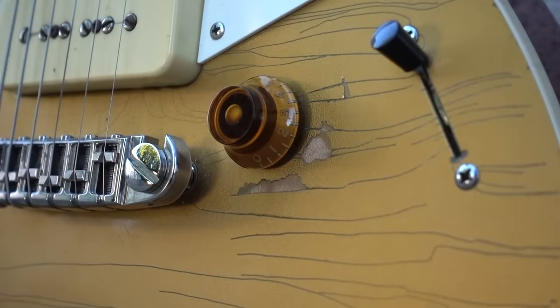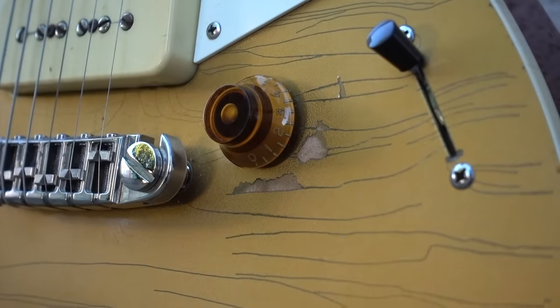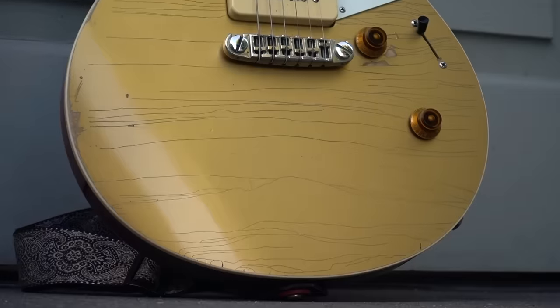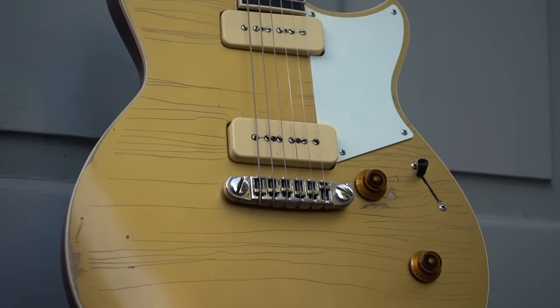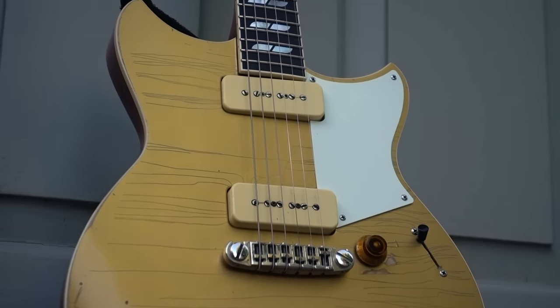Take one look at my Revstar, you'll see that I work the volume control pretty much constantly. The missing paint is very much testament to that, but in all reality, I don't use the tone control anywhere near as much as I should. In actual fact, when I spec'd that guitar, I actually had it with two volume controls initially. Such was my knowledge that with the best will in the world, I probably wasn't going to use the tone control. I love the sound of the bridge pickup.